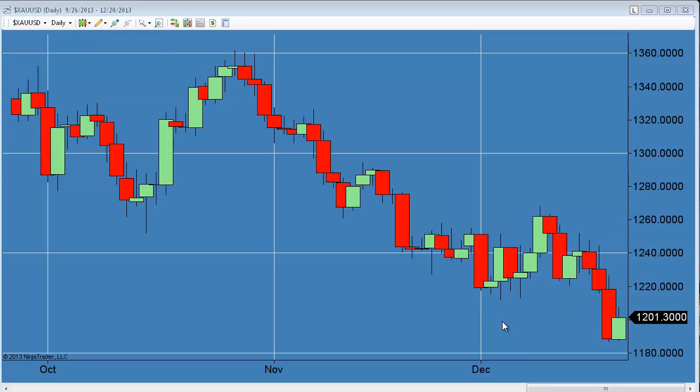What we find interesting is we literally saw this market fall out of bed as it broke below 1,200. We do have it recouping now, but the most interesting thing to me is the fact that we now have matching or equal lows in the marketplace. We'll talk about that in a little bit.